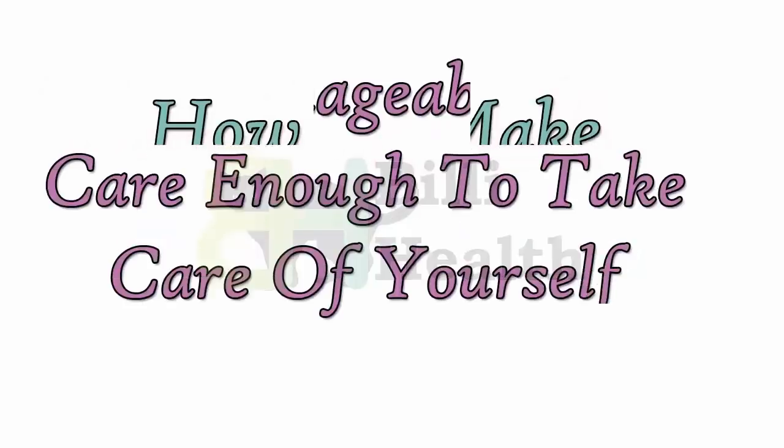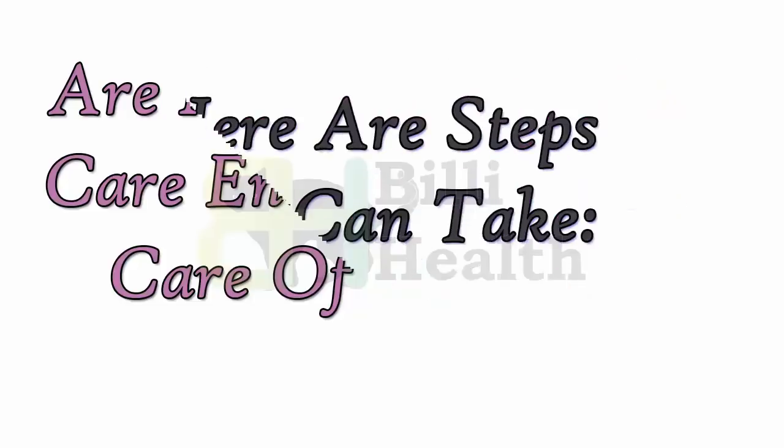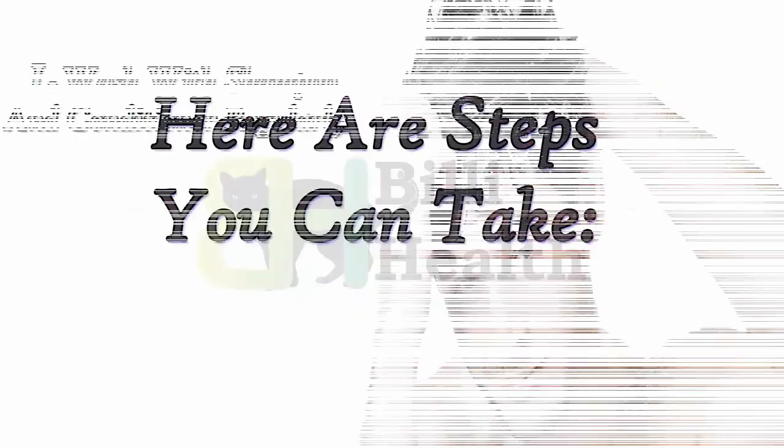The ways on how to make your hair pretty are manageable if you care enough to take care of yourself. Here are steps you can take.